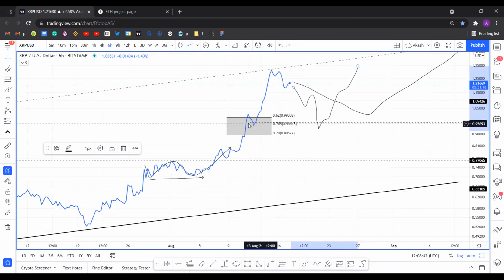From a line chart perspective, it comes exactly at the 75th, which is 0.944. But this seems really plausible. It's not out of the realm of possibility.